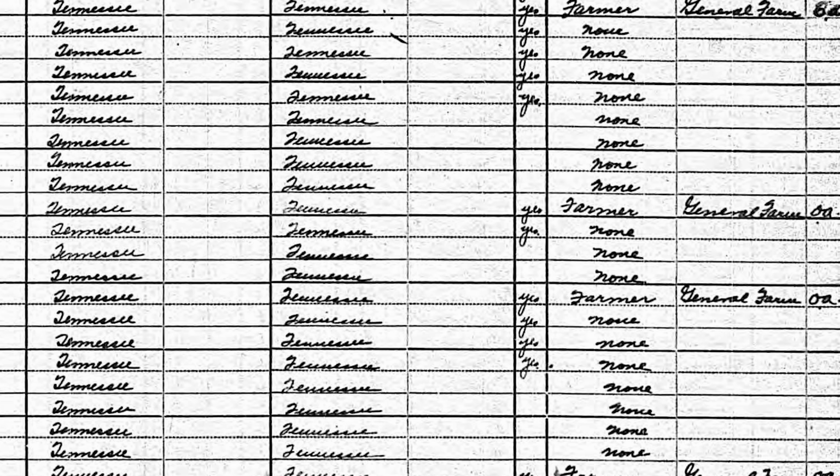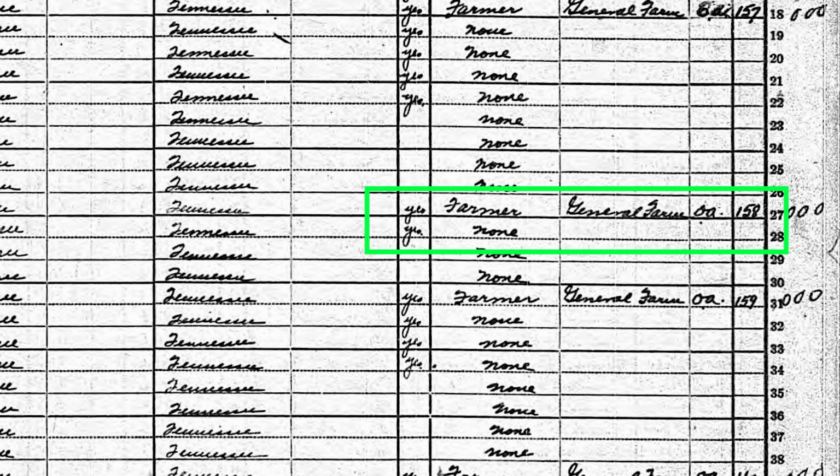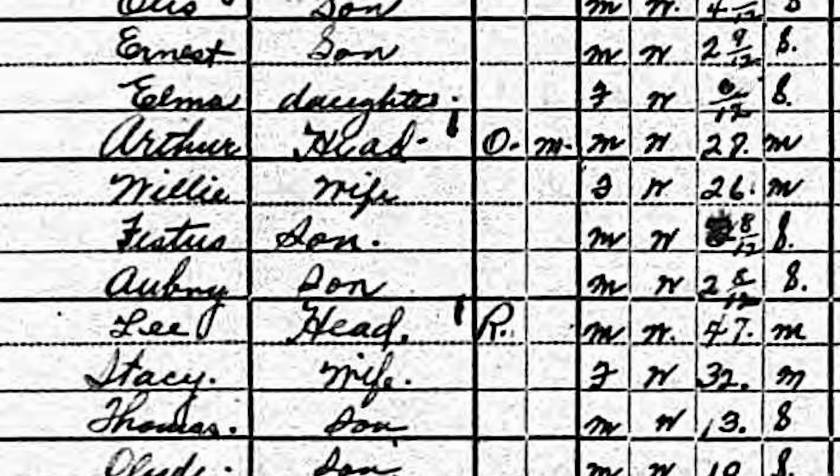and their 26-year-old mother, Willie, does not have an occupation listed, which would most likely mean she was a homemaker while Arthur worked during the day. Festus' age is a scribble, and Audrey is actually listed as a boy. Yet another example of small inaccuracies you're going to inevitably find while doing family research.